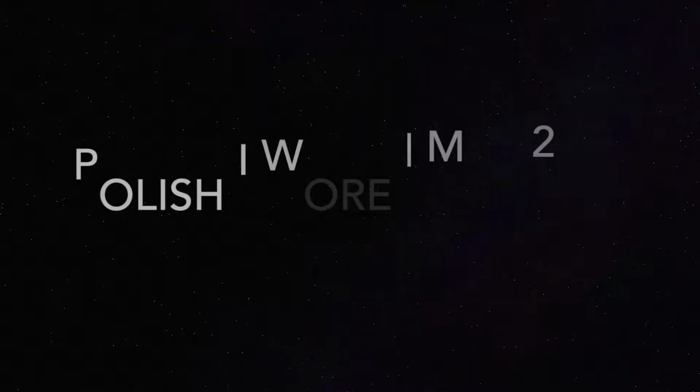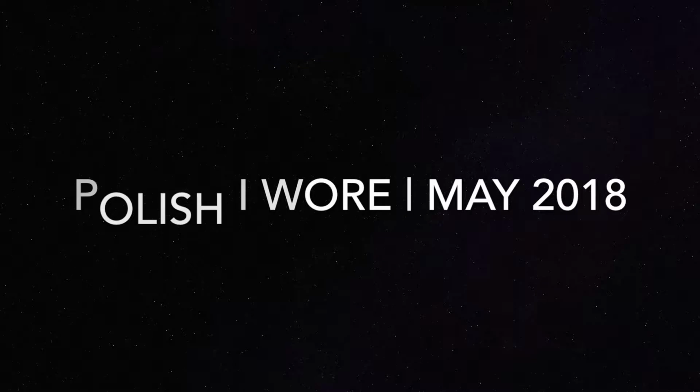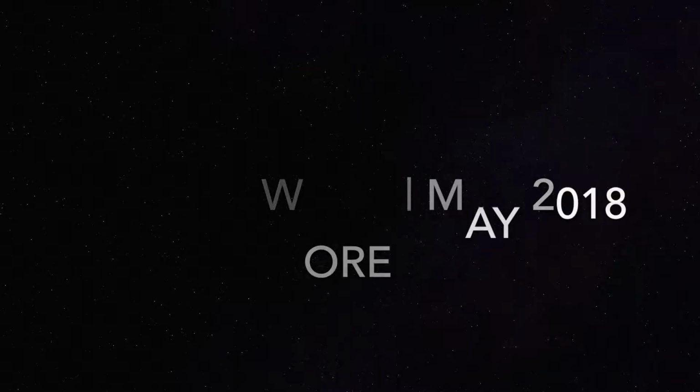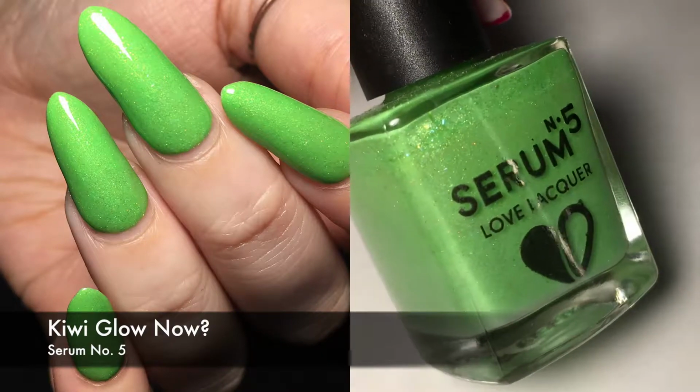Hey guys, so today I have all the polishes that I wore in May to share with you. Again, I didn't wear that many, which is interesting, but whatever. And also, I do have a cold, so if I sound a bit weird or if I start sniffling and coughing, that's why. So anyway, the first polish I have is Serum Number 5's Kiwi Glow Now.